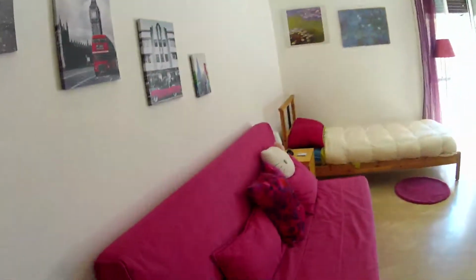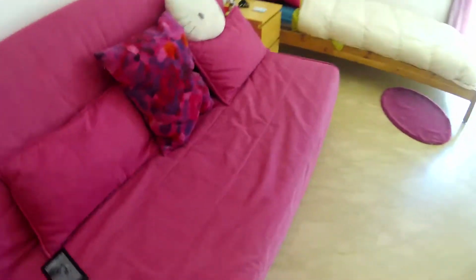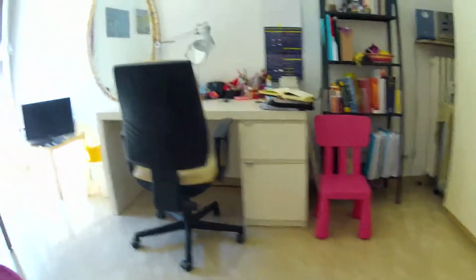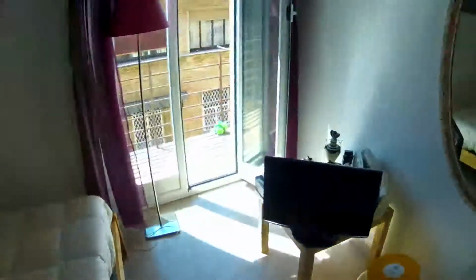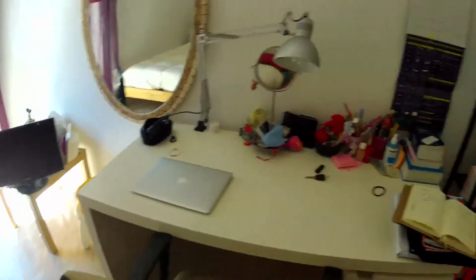So let's check the room. This is the room that will be rented, as you see. We have this really big sofa here, and it's really comfortable. It's a sofa bed, so you can, of course, have a nap here and also sleep during the night. There's a single size bed, as you see. I really like the television and this big stone decorated mirror, very nice.